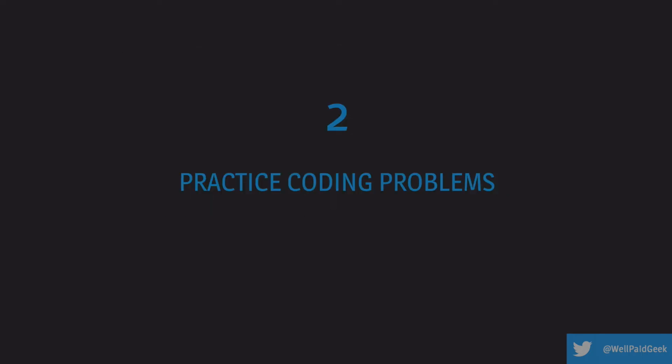Number 2, practice coding problems. One interview technique that is very popular is setting the candidate small but tricky coding problems. An example of this would be, say, to write a function that returns true if the number passed to it is a palindrome, otherwise return false. For those of you that don't know what a palindrome is, it's something which is the same even if you reverse it. So if we're talking about numbers, 1991 is a palindrome, 2018 is not.